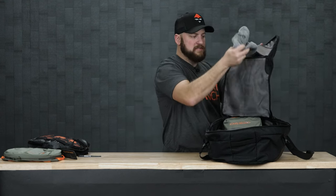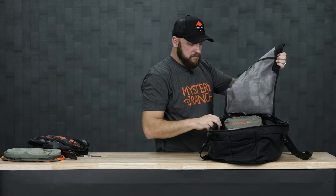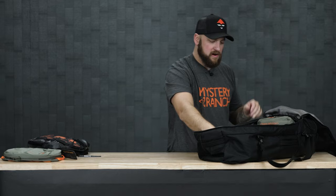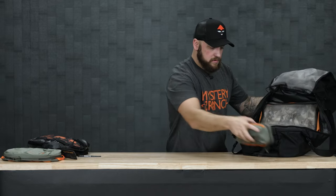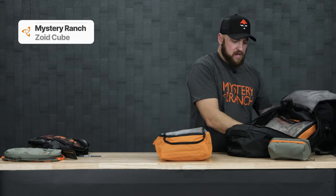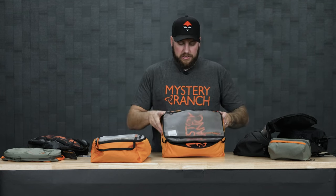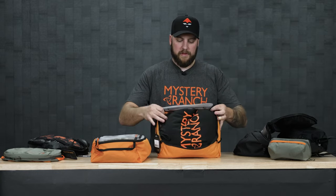This one we happen to have some socks in, but again, you can see what the contents are of each individual compartment. On the inside here, I'm using another product that we call the Zoid Cube. And these Zoid Cubes come in three different sizes. We have a small, a medium, and a large. These two happen to both be large because they fit in that bag nice and square, so I enjoy them large there. But mesh on the top shows you the contents. Open her up. You can get to your gear.